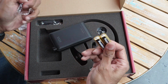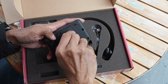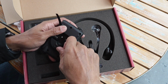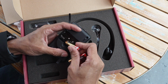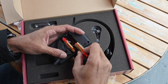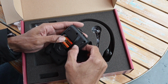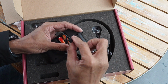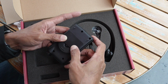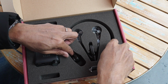Just gonna open one thing. Alright, so this should be very easy. Looks like a very classic radio here. You're just gonna plug it like that. Done. So this is pretty much set up for the energizer part of it. Now let's just have a look at the ear speaker itself.